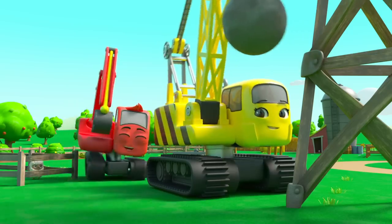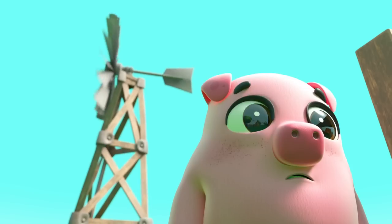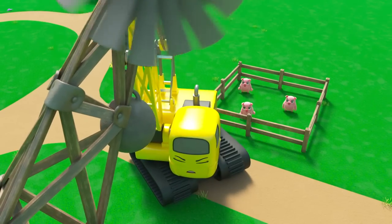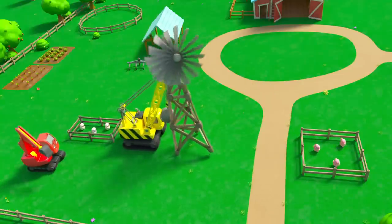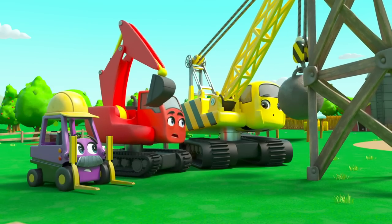Phew. Good job, Dazey. Now it's falling towards the pigs. Uh-oh. Look out. Phew. Dazey saved us again. Now it's falling back towards the sheep again. Oh dear. This is no good at all. What are they going to do?